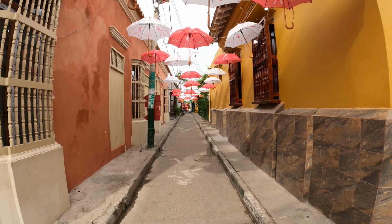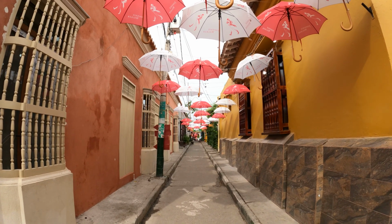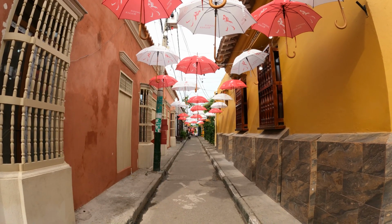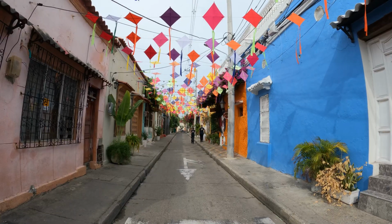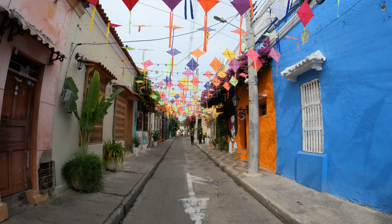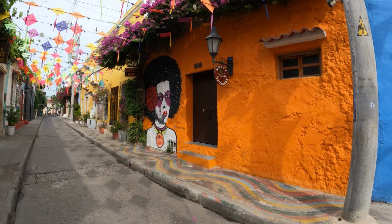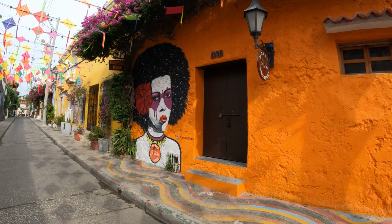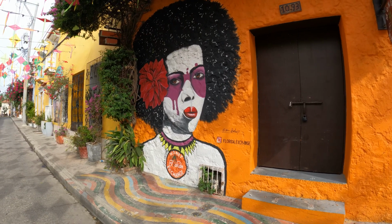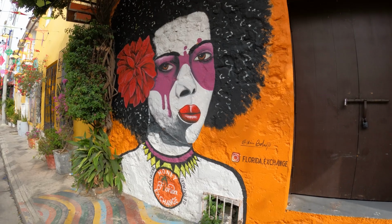Little music playing down there. Little different umbrellas. These are all Johnny Walkers. The Johnny Walker alley here, I guess. Because the Johnny Walker building is down at the very end there. Okay. We got the kites up here. The money exchange here. And the Florida Exchange is coming here. And we got this one here. You can see it's all in there.